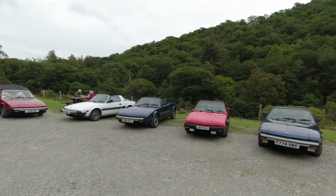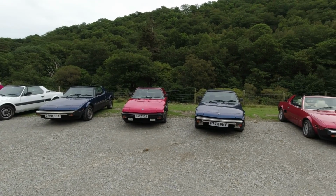In terms of production numbers, around 165,000 were built. With 19,500 of those the later Bertone models. Production finally ended in 1989, having begun in 1972. So it's another of those classic long-lived designs. Ultimately feeling a bit long in the tooth by the time the Mazda MX-5 came out, I guess, but still a car that offers an awful lot of driving pleasure.